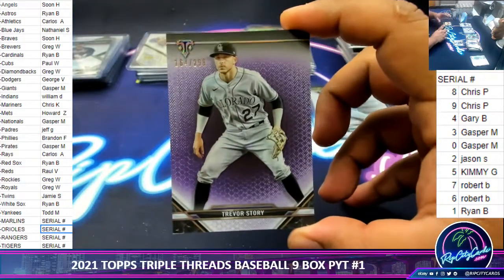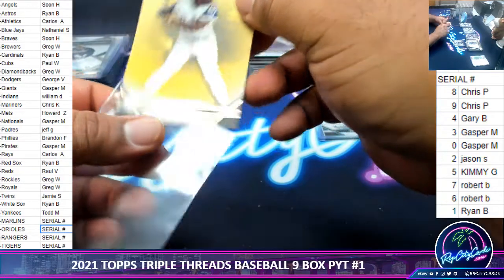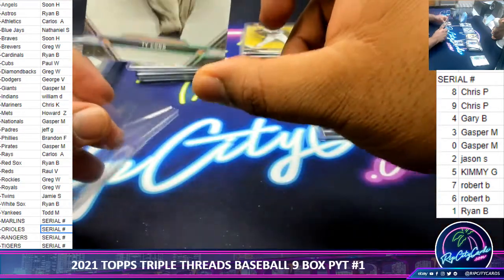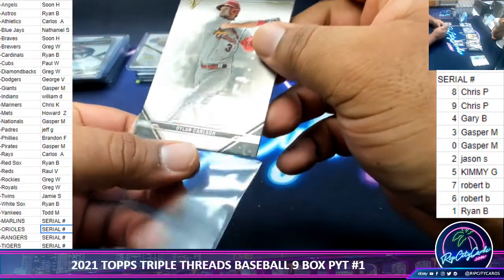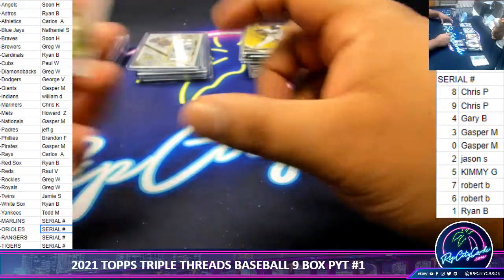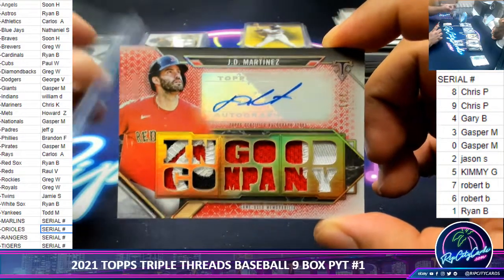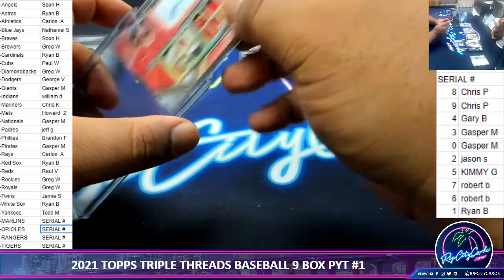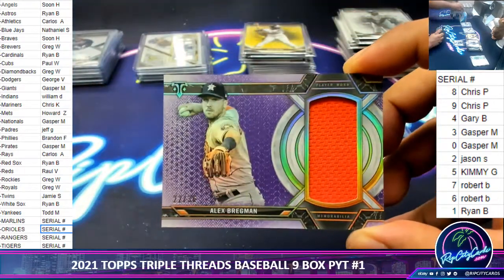We got Trevor Story, 299 Rockies. Hank Aaron to 75 Braves. Cobb, Tigers. Carlson, rookie for the Cardinals. Banks, Cubs. Got a JD Martinez, one of one, baby. Red Sox mojo. There you go, Ryan. We also have Alex Bregman to 36, Astros relic.